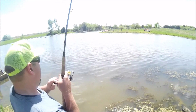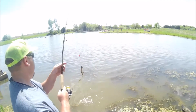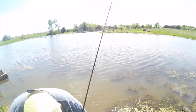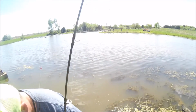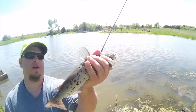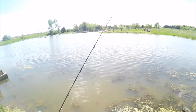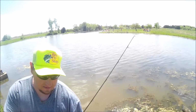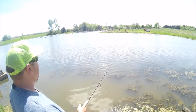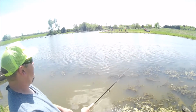Oh yeah, now we're talking. A little better. Now that's a nice eating size channel. These guys fit on a sandwich just perfectly. Hello, Mr. Channel. I mean, in the scheme of things, this is really small for a channel catfish, but hey, they taste great. A little further out than I was last time.